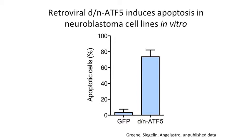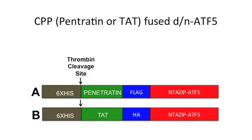But as was discussed before, retroviruses have their problems. They can induce secondary malignancies, and it really isn't a practical way to deliver a peptide or a drug. About 20 years ago, the Drosophila antennapedia homeodomain was noted to be internalized by neuronal cells. From that, they identified a short peptide called penetratin, which allows the peptide to penetrate into the cells. It may do it in a couple of different ways. It may be endocytosed, but then get into the cytoplasm, or there may be direct pore injection. Another peptide, the HIV TAT protein peptide, can also penetrate into cells.